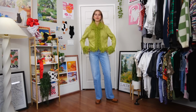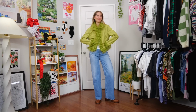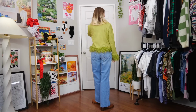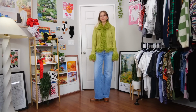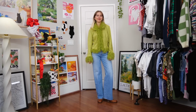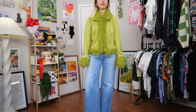It's in your face. I saw it and I was like, wow, this would be a statement. This would be fun. I haven't properly styled it yet. I definitely have been quite intimidated by it, but I am going to style it and make it work. When I was holding it up at the thrift store, so many people were coming by and saying, oh my gosh, that's so cute. You have to get it. And so I was like, okay, well, I have to.